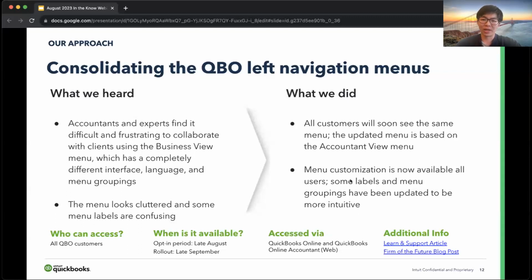After these changes are rolled out, you'll still be able to switch back and forth between accountant view and business view in the settings, but the menus will look the same. And I'm sure this is going to be a kind of confusing point, so we're happy to come back to this during the Q&A.